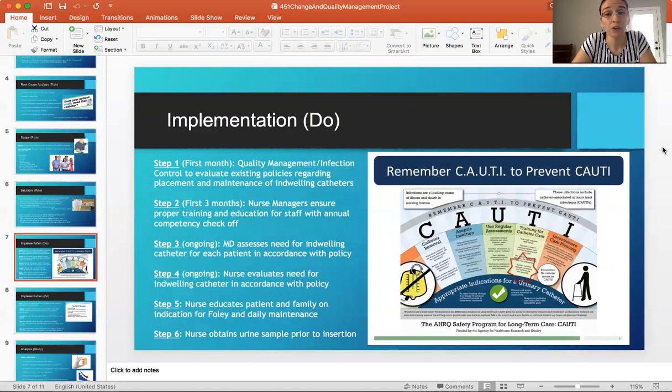Step 3, which is ongoing, the doctor will assess the need for an indwelling catheter for each patient in accordance with the policy. Step 4, another ongoing one, the nurses will also evaluate if the indwelling catheter is in accordance with the policy. Step 5, the nurse will educate the patient and the family on indication for the Foley and on daily maintenance. Step 6, ongoing, the nurse will obtain a urine sample prior to insertion.